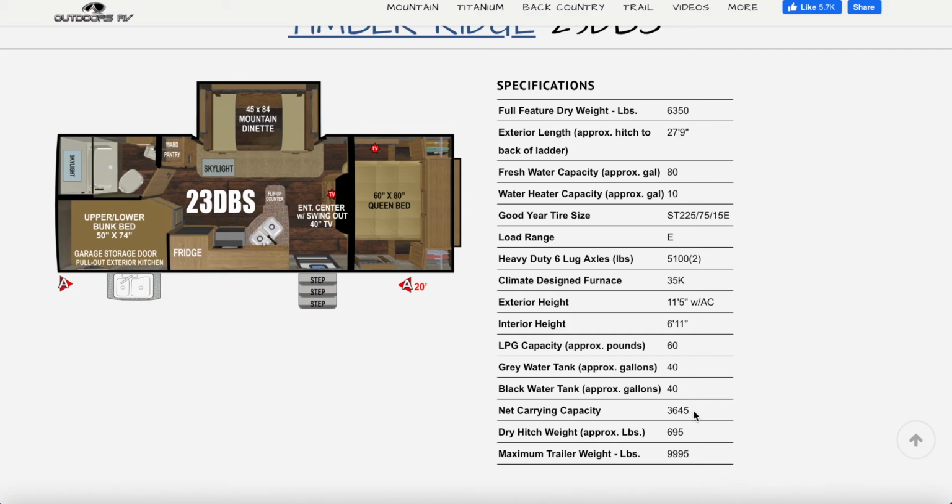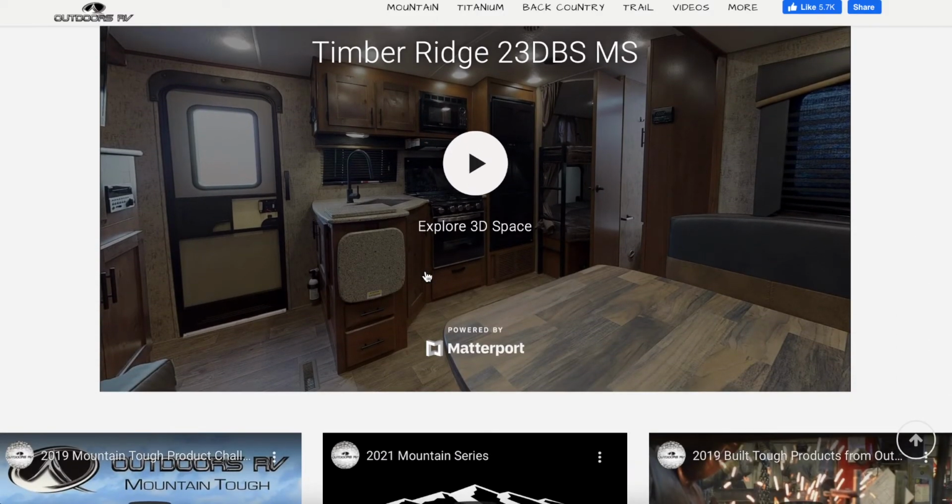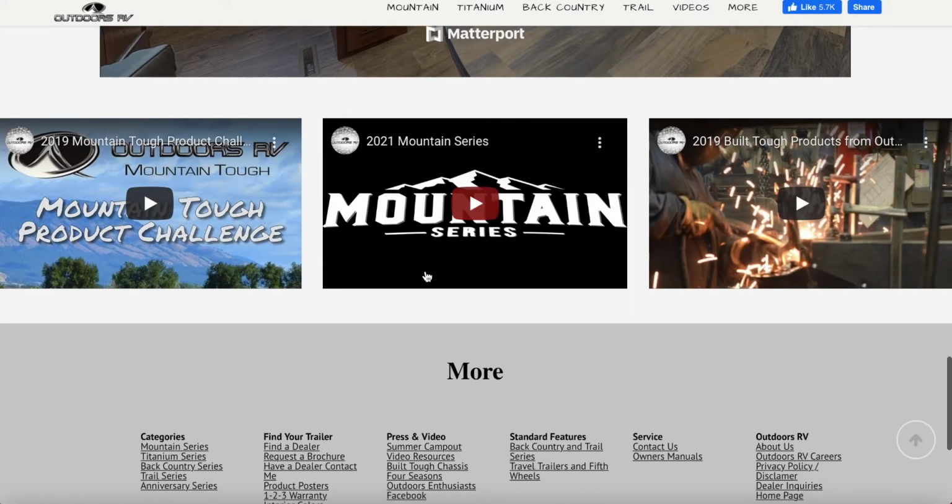Cargo carrying capacity, 3,600 pounds. That's a lot. This is a quality. It's got quality axles. It's a quality RV. We really like outdoor RV models. They're beautiful inside, and their fit and finish is really nice.